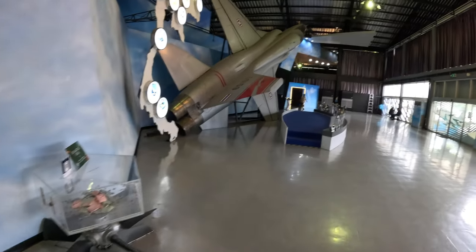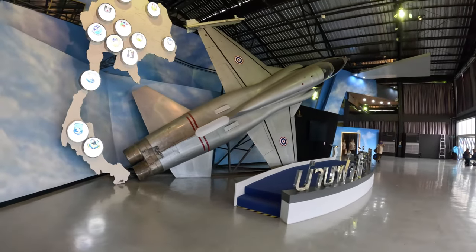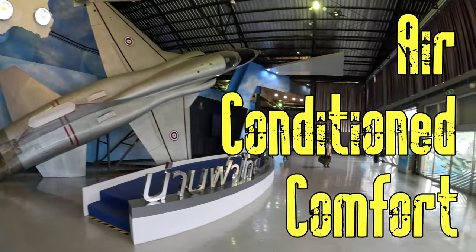This is the entrance. This is where I should have started, but it's where I'm finishing. Because I'm finishing in air-conditioned comfort. Work smarter, not harder.